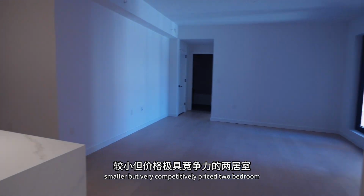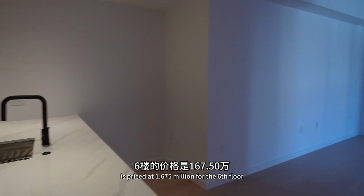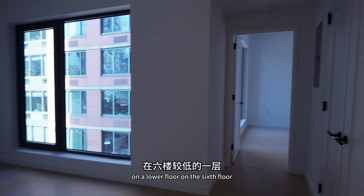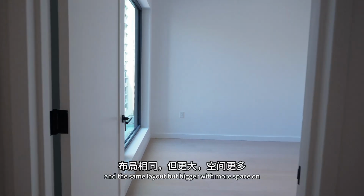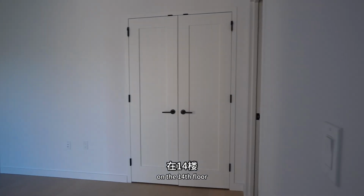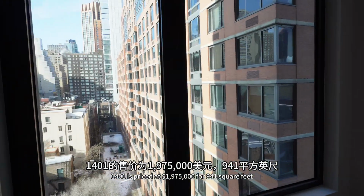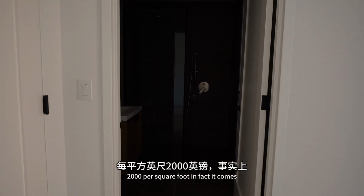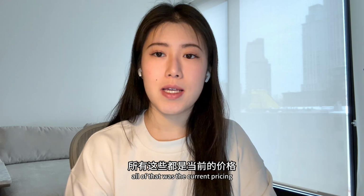The interior facing, smaller but very competitively priced 2 bedroom is priced at $1,675,000 for the 6th floor. That one is 855 square feet, and that brings us down to $1,951 per square foot. And the same layout but bigger with more space on the 14th floor, 1401, is priced at $1,975,000 for 941 square feet. And that pushes us over 2,000 per square foot. In fact, it comes closer to 2,100 per square foot. And all of that was the current pricing.